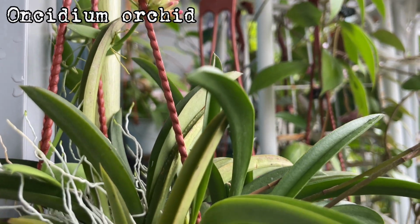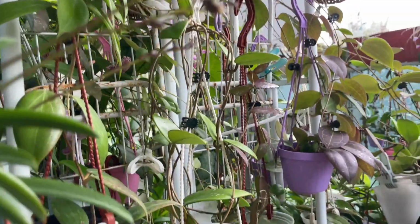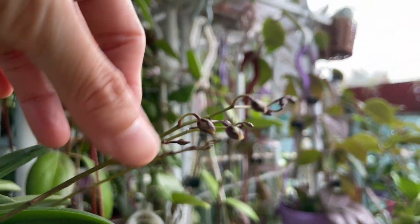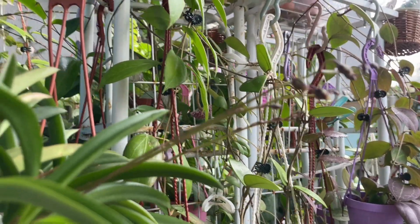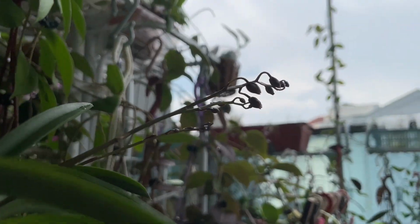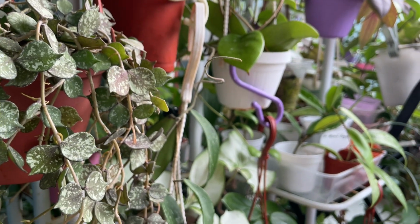And my Oncidium orchids are also doing pretty well. They have put out 3 stalks with upcoming blooms. And we are celebrating our Lunar Chinese New Year here in Singapore, so this perhaps would be in time for the Chinese New Year celebration for us in Singapore.